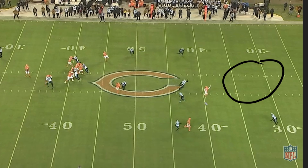Everyone sees this. Everyone sees the mailbox right here. The reality here is on this play, your eyes are really right here because you're trying to anticipate, hopefully, this in. So you're looking for the second level defenders. Are they getting depth? Right? And right here, they are getting depth. So now you think, oh, great.